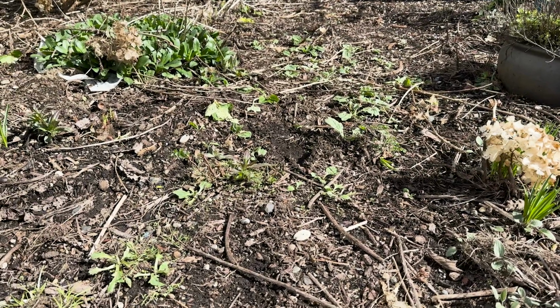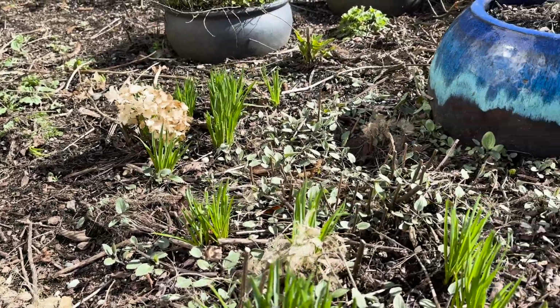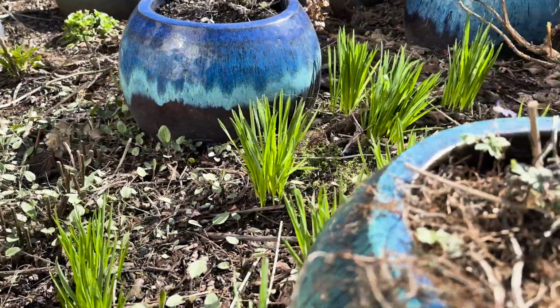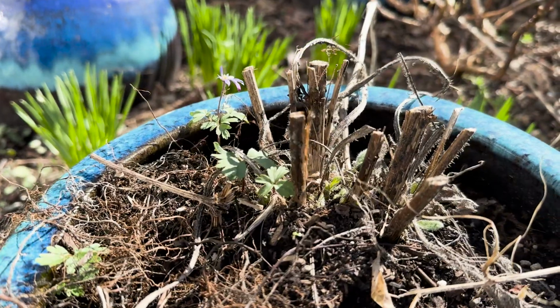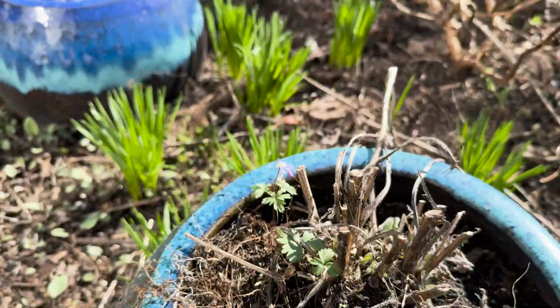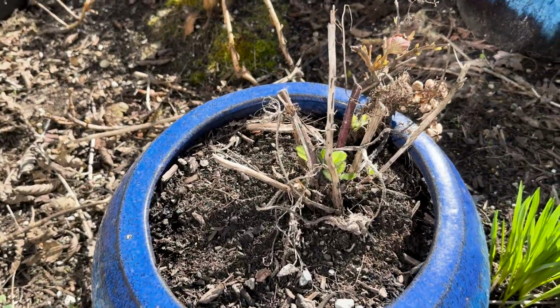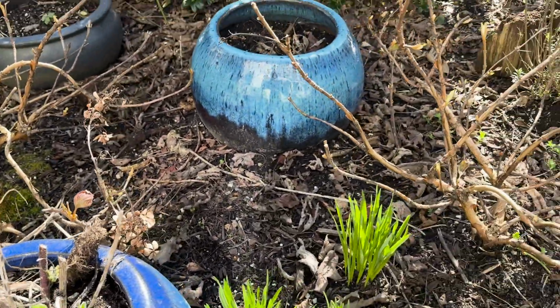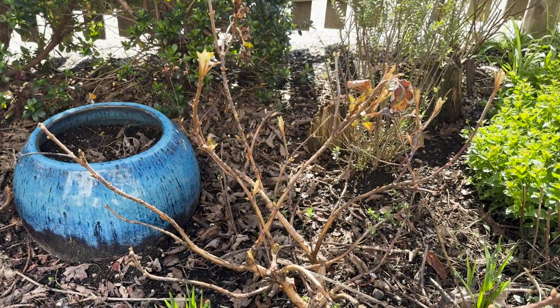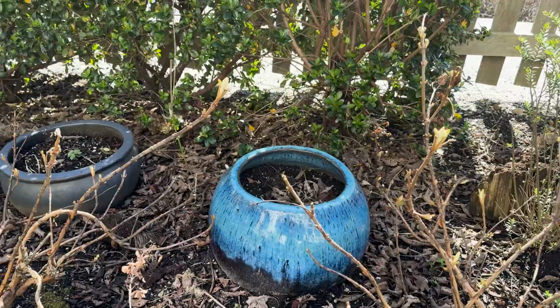I dug up a couple of the seedlings. I have lots of Rudbeckia. I think there's some of this. I don't know if it's echinacea or Rudbeckia. There were two in these pots. They seem to be returning. The oak leaf hydrangea is starting to bud up. I think that pot's empty.